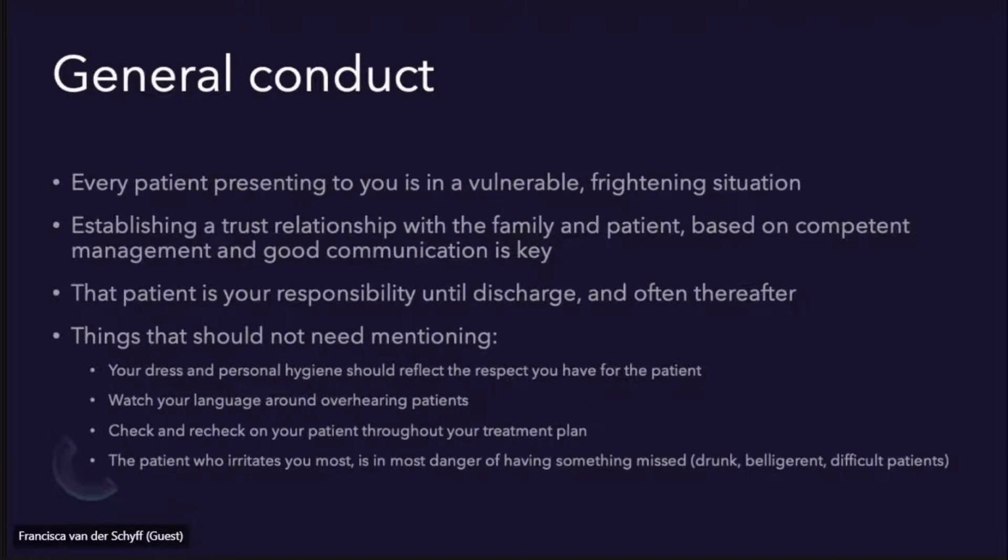Watch your language around overhearing patients. We all tell crude jokes. We love horsing around with our colleagues, and that's what makes medicine fun. Often our humor is dark and inappropriate. But beware if there are patients around in the emergency unit, in casualties, and a patient that is still awake in theatre. So just watch yourself in terms of what is said out loud.